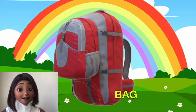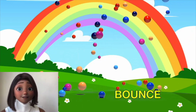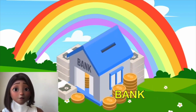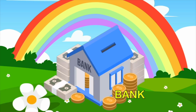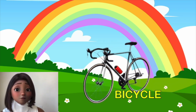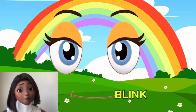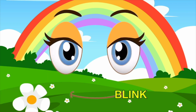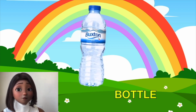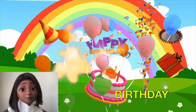B is for bag, bag, bag. B, bag. B is for bounce, bounce. B, bounce. B is for bank, bank, bank. B, bank. B is for bicycle, bicycle, bicycle. B, bicycle. B is for bling, bling, bling. B, bling. B is for bottle, bottle, bottle. B, bottle.